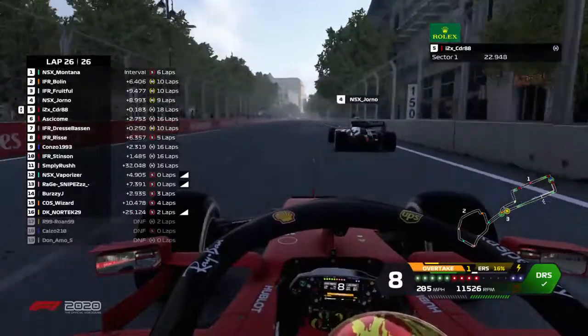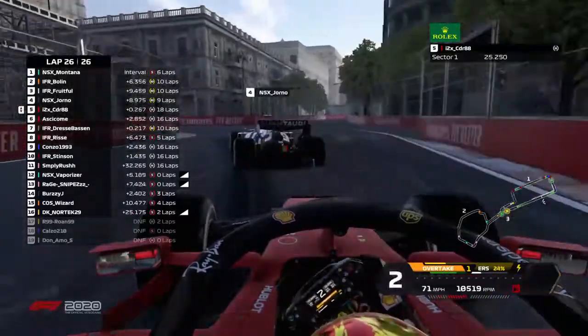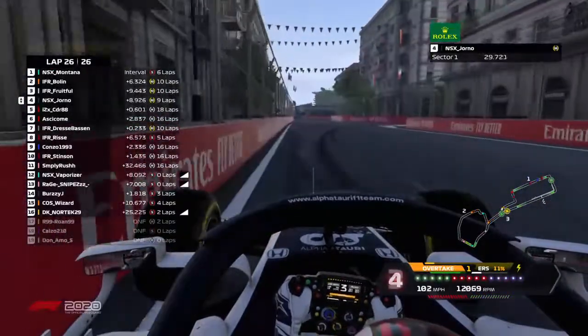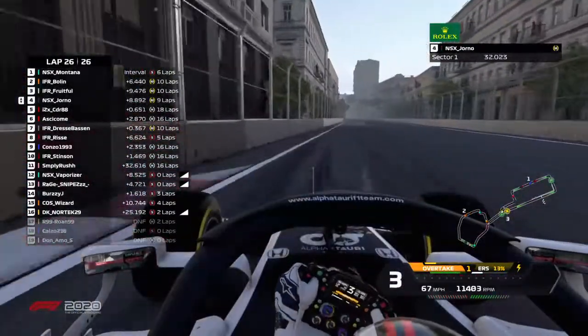Is CDR going to come back with wind damage? Dive bomb not incoming. Stays behind the AlphaTauri. It looked like he was going to make a move. Didn't quite do so. Giorno's in 4th place.